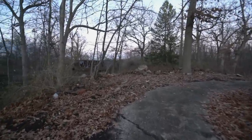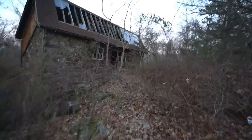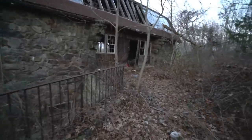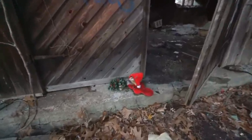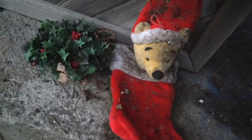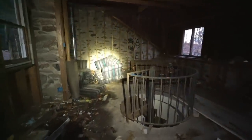Okay, so right now I'm gonna try to find a way to this guest house, I'm guessing it is, down here. Okay, this one's super overgrown. Yeah, so I definitely get little cabin vibes from here. We got a couple old couches, three to be exact, and a spiral staircase going down.